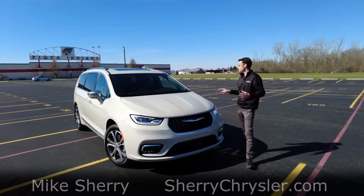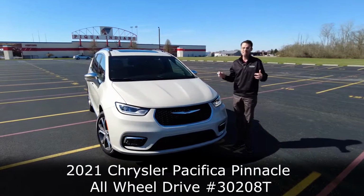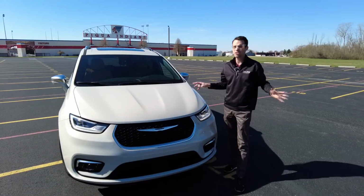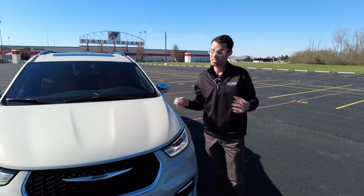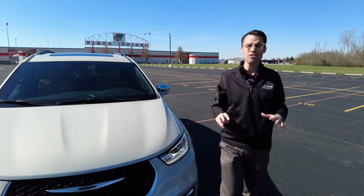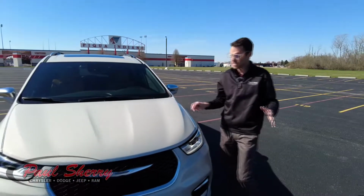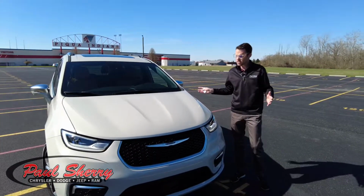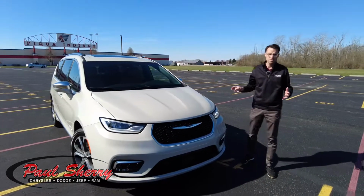Today, we get to feature this all-new 2021 Chrysler Pacifica. This is the Pinnacle. The Pinnacle is the topmost trim level that's brand new for this year, so it's going to be packed full of options and features, safety features, and equipment that you typically have not seen on minivans. One of these is that this is an all-wheel drive minivan. Comes standard on the Pinnacle package, and it's a wonderful feature for this minivan.